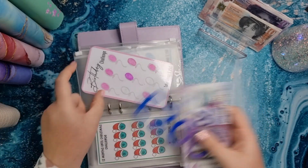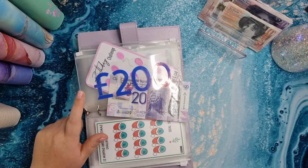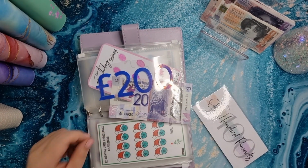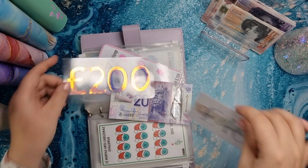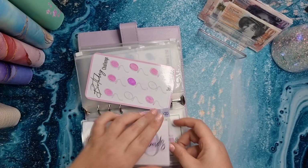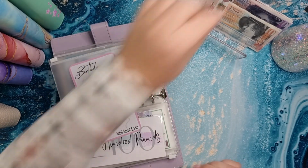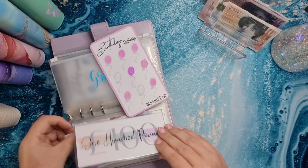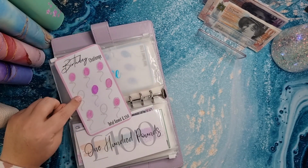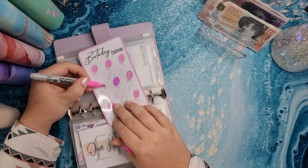So Grace, now Grace I actually need to change this placeholder for because I have taken £100 out of her money. So I'm going to just swap this over so there's £100 rather than 200, and I'm going to be adding £20 to this today. Anybody who is new again, this is the second time I've completed this challenge. Well, not completed it yet, but you know what I mean.